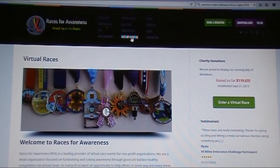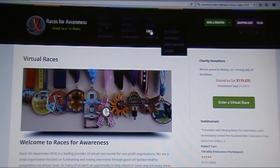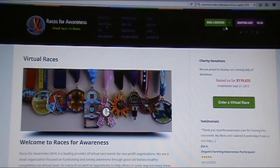Victory photos, which is really cool. There's a store. You can register for an account and then log in if you have an account already. And then the options when you have an account is go to your account, view your profile, and I know you can't see this, I'm not zooming in real close, and you can reset your password or log out. And then there's also a contact us option, just to let you kind of know what's up on the header here. And you can make a donation if you want, and then you're going to have your visible shopping cart up in this area over here.